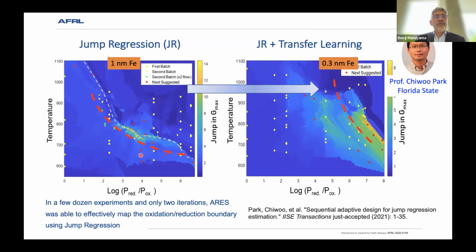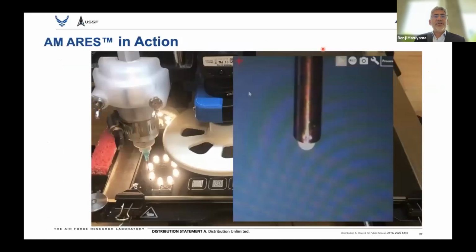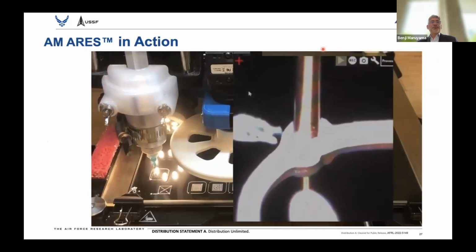And so then what he was able to do, and again, this is sort of our thermodynamics plot, is to create this jump, as he identifies it, which very much lies along the line of that delta G equals 0 for iron oxide reduction. So that was the jump regression for a 1 nanometer catalyst. And then we used his jump regression plus transfer learning to look at a thinner catalyst. And then that also sped up our ability to learn quickly about carbon nanotube synthesis. So just a quick survey of different decision methodologies to figure out what your next experiment will be.